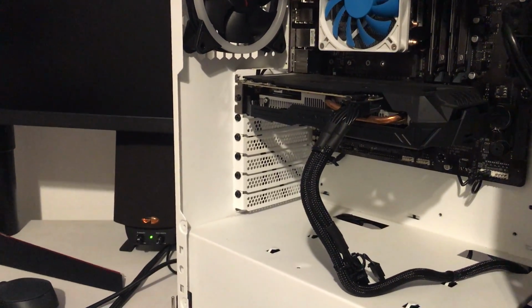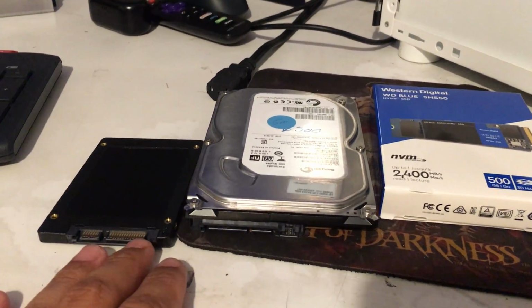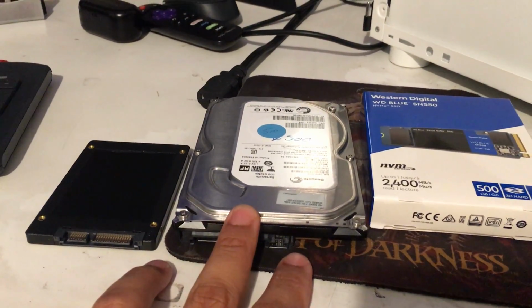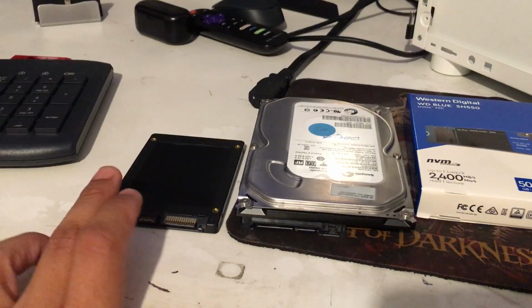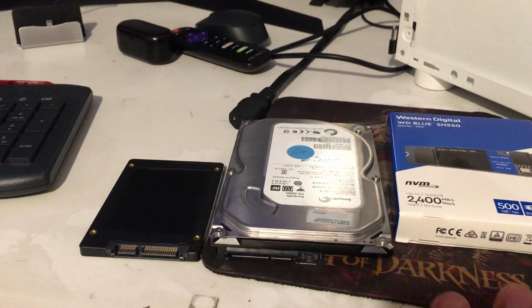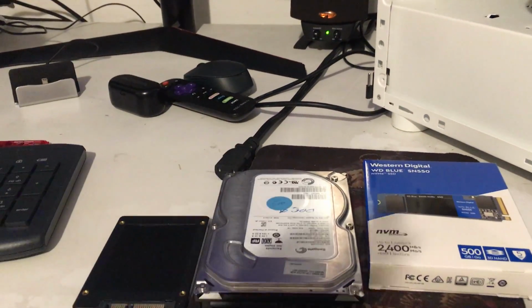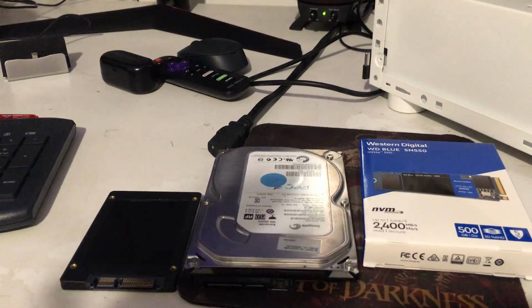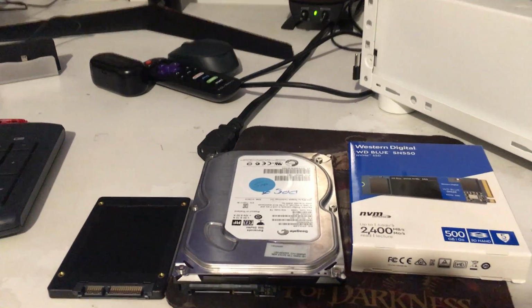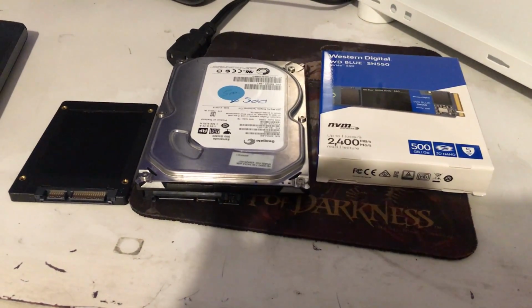Websites load faster, and that's one of the reasons why I recommend cloning an existing hard drive to either this technology or this SATA technology, because either one is going to be way faster than this. So let me cut this video. Like I said, I wish I could show you the installation part, but I only have one hand.